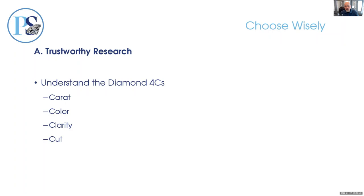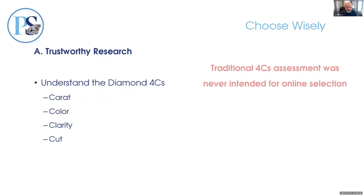However, once you've learned about the four C's, there's a massive caveat that you must understand. In fact, understanding this one simple thing will help you overcome something that stumps many shoppers. Here it is. Traditional four C's assessment was never intended for online selection. It was actually designed in the 1950s. It was intended to accompany a live presentation.